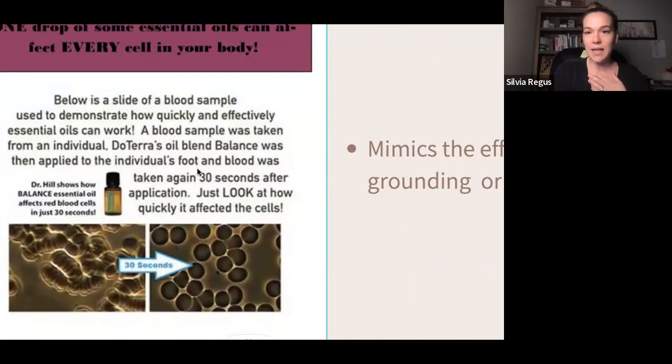And then what he did is he had them deep breathe Balance and drew their blood 30 seconds. Oh, I'm sorry. He applied the Balance to the individual's foot. I misspoke. So he applied it to the bottoms of their feet and then took their blood 30 seconds later.